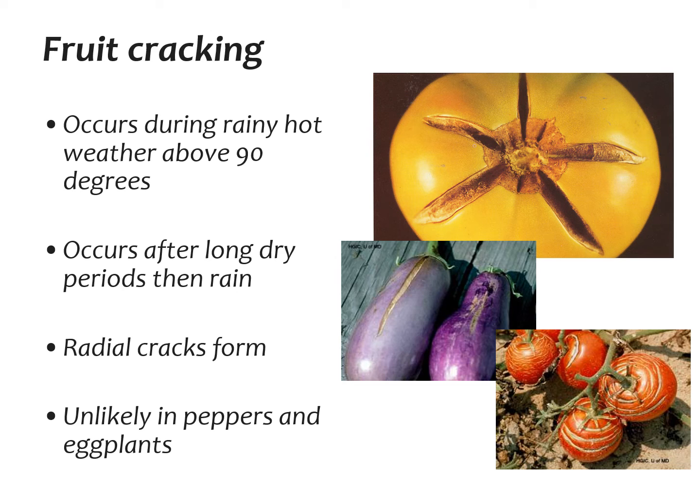Then you have these cracks. All you do is just cut that part off and eat the rest of it. Obviously, if you're growing for commercial production, you have to throw those away. But as home gardeners, we don't have to worry about that.